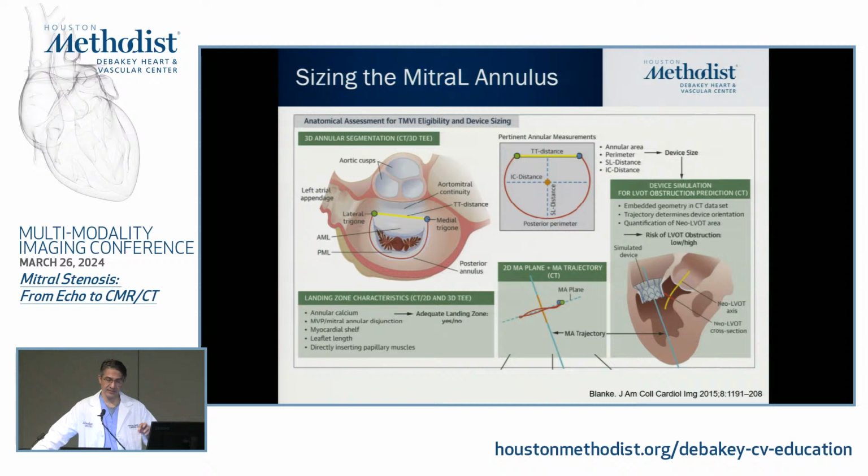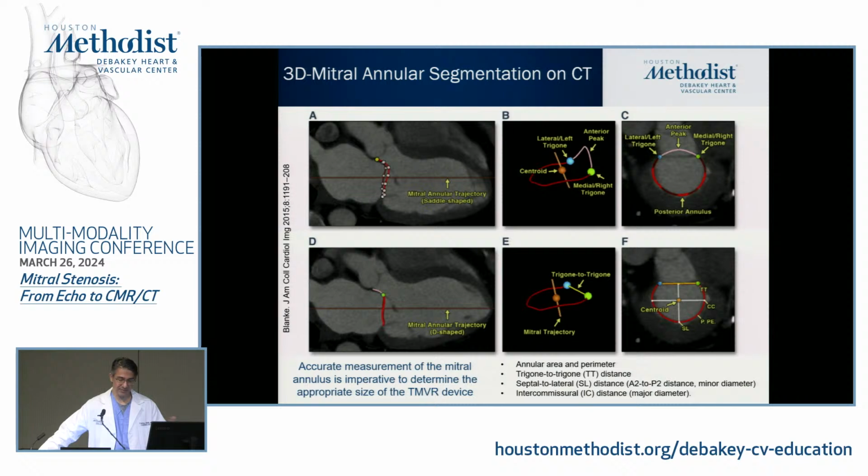Similarly, with CT, you have to have a lot of knowledge about the landing zone. What is the landing zone? It's that entire area where that valve is going to occupy. So it's the annulus, what the calcium is doing there, what's going on with the chordae, what's going on with the pap muscles. What's going on with the muscle right there? Is there a myocardial shelf? How long are the leaflets? And where do the pap muscles insert? So a lot of information that we have to be aware of. And this is just some examples of actual images from real CTs showing you how some of these measurements are done and made.